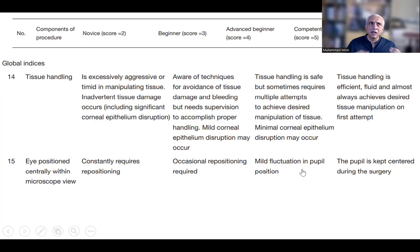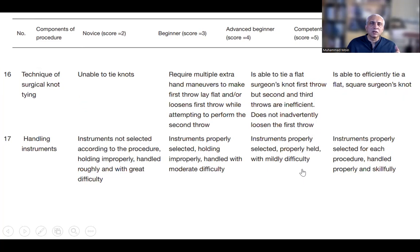If he's excessively aggressive or timid manipulating tissue, he's a beginner. But if the eye position, with the pupil kept right in the center during the surgery, then he's an expert, which I think is quite a difficult thing to do even for experts, especially when you check your recording, you can see that it always tends to move away. Then techniques of surgical knot: if he's unable to tie, then he's a novice, and if he's able to tie a flat knot, not on the first throw, but the second and third throws are inefficient, then he might be a competent person. Handling instruments: not selected according to what is used. And if he's properly selecting for each procedure, handling properly and effectively, then obviously he is an expert.